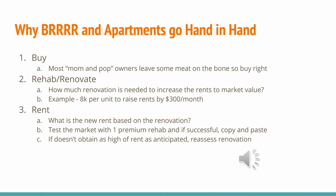Now let's talk about why the BRRRR strategy and apartments go hand in hand. As mentioned before, the first step is buy. Most mom and pop owners leave some meat on the bone, so please buy right. This is the most important step. A lot of mom and pop owners haven't raised rents in the past 5 to 10 years. There may be a gap of $200 or $300 per month in rent. Maybe some renovations are needed.